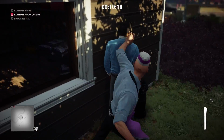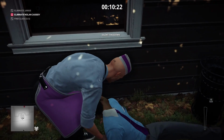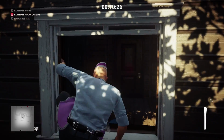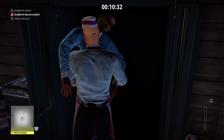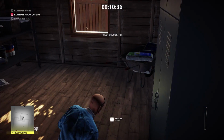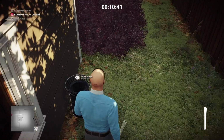I've picked up a newspaper to do this, but you can do whatever you want, to be honest. Just knock him out, dump him through the window. There is a closet inside, so it's good to hide him in there as well, just to be as silent and stealthy as possible. Hide him in the closet, take his disguise, and make sure you pick up the key as well, because even though we've been through the house, it wouldn't be wise to have to use a lockpick. So there's a key outside, make sure you pick it up.